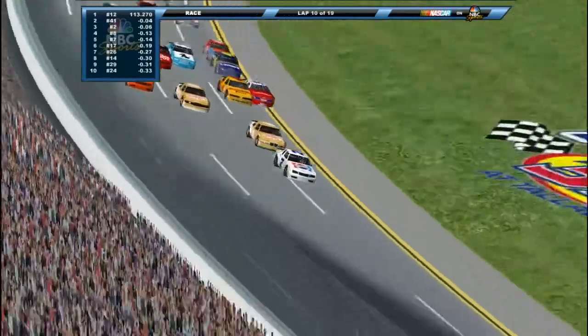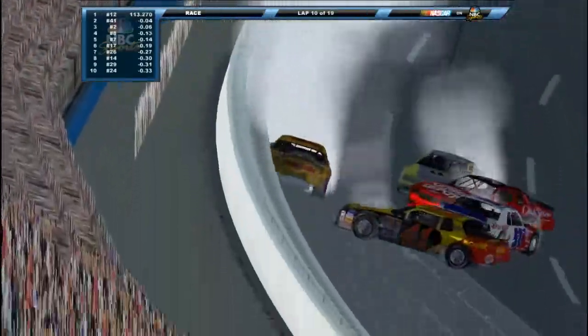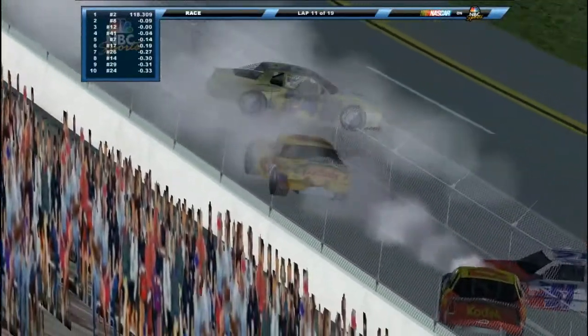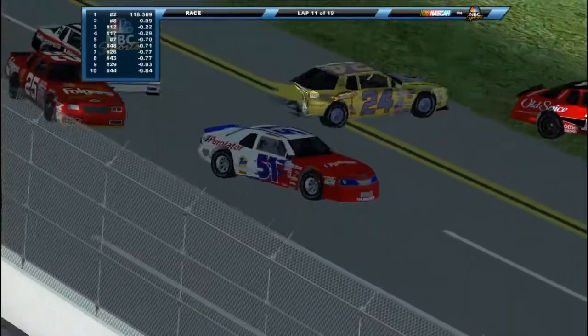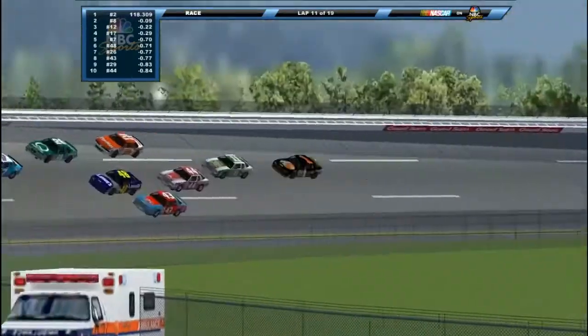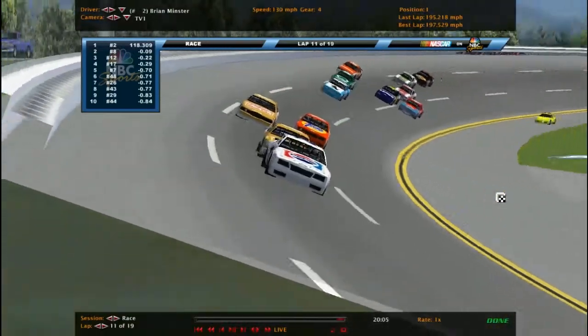But, oh, trouble. The 4 is blowing up. Oh, hard into the wall. A lot of drivers go: the 14, 51, 41, 4 and 24. Caution is out for the second time. Get clear. The 16 getting a piece. Oh man, that was wild. The 2 car, Brian M, is the leader.